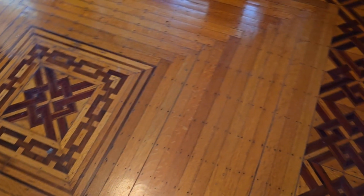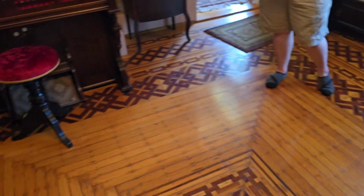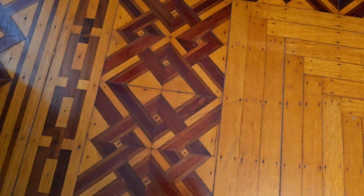Somewhere between 1850 and 1870. The detailing in it is beautiful. Oh, they have two cat stairs.